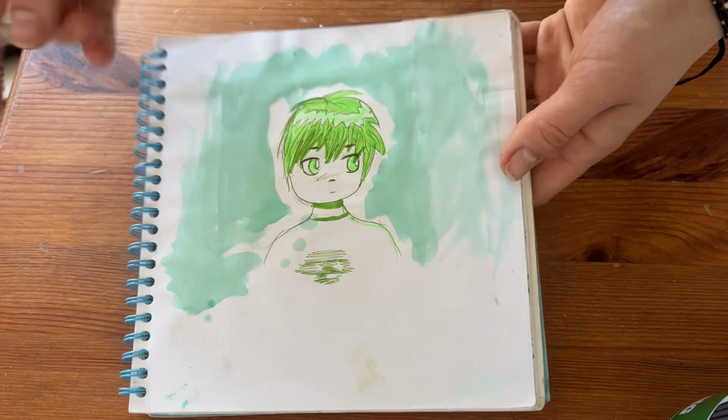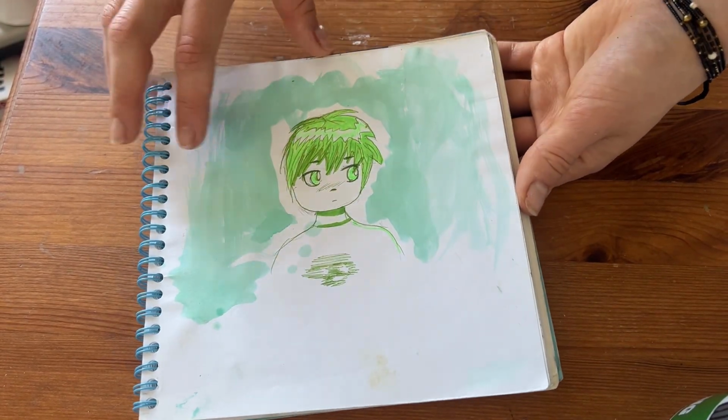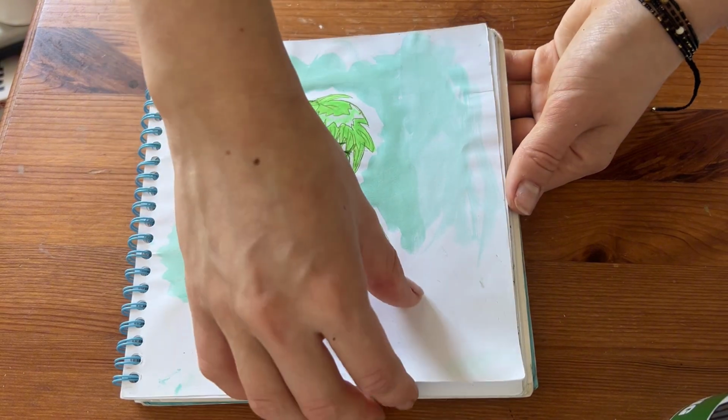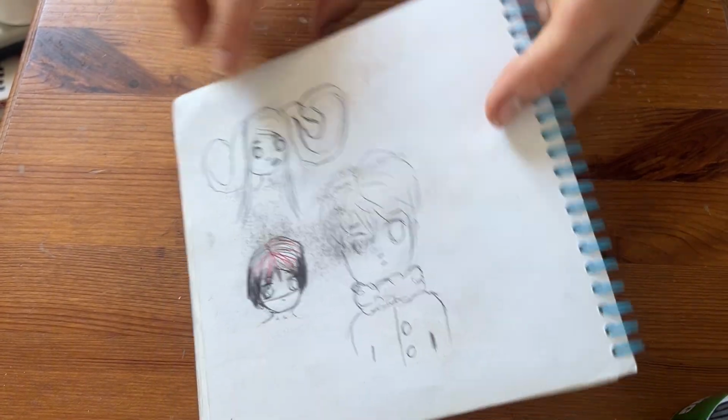It was like my take on a one color challenge. I used different pens but the same color. Coding home more doodles. This is kind of funky. She's got like dog ears.